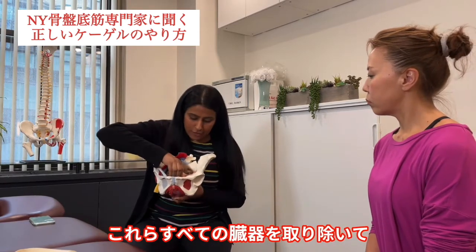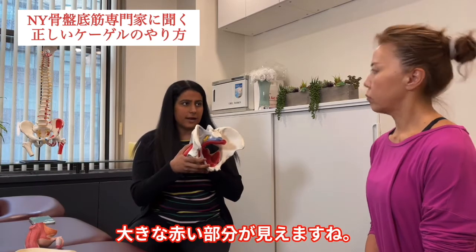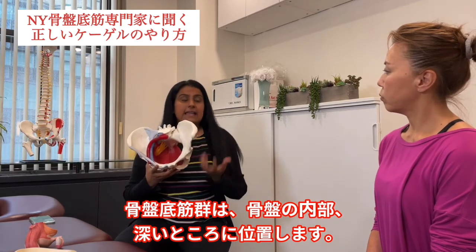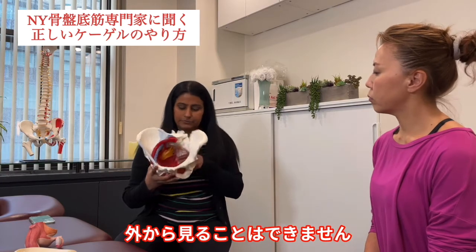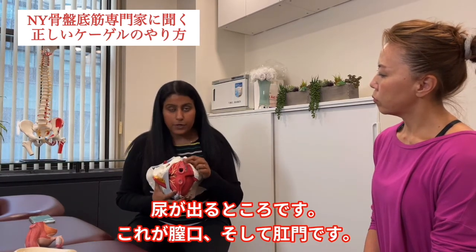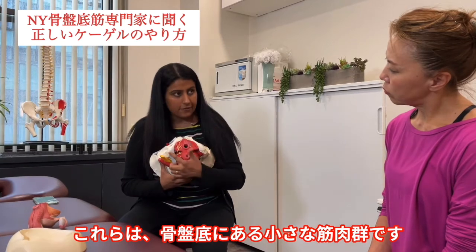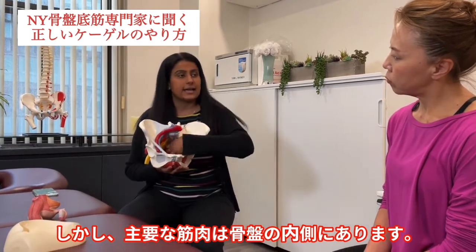If we remove all these organs and we look inside, you see this big red structure here. It's the pelvic floor muscle, which simply sits deep inside the pelvis. You can't really see it from outside. If I flip this over, you can see this is urethra, where you pee from, vagina, and then anal opening, where you poop from. These are the small muscles of pelvic floor, but the meat of it, the major muscle, is inside.